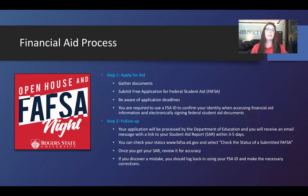Okay, so you may be thinking, I want to get this started, but how? Where do I even start? Step one is going to be apply for aid. I know you probably heard this word a lot in high school, the FAFSA, the Free Application for Federal Student Aid. That's your first step.